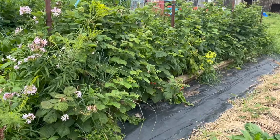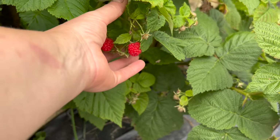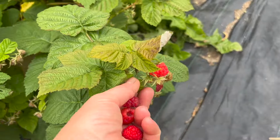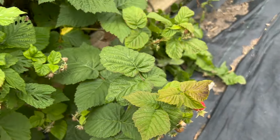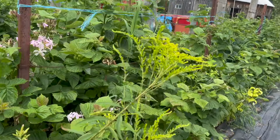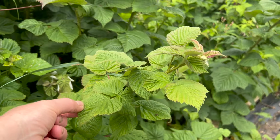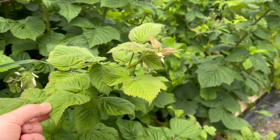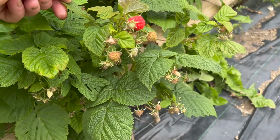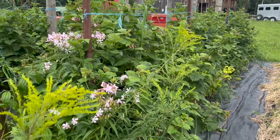Now over here we have some raspberries, and they are definitely starting to produce a little bit, which is good. So these are ever-bearing raspberries. They will produce twice in their lifetime. The first year they will grow a cane like this guy, and then they will produce in the fall, and then I'll trim them down to about 18 inches to 2 feet, and then the following spring they will give me another round of raspberries. So they're looking really good.